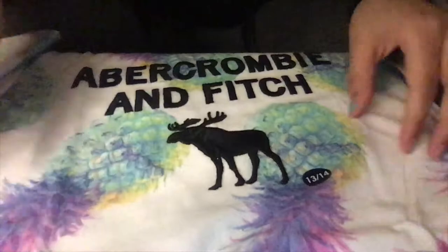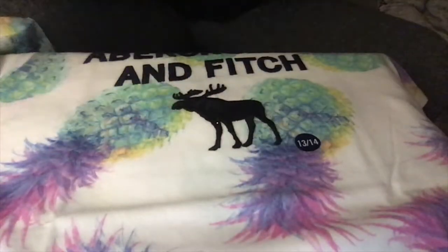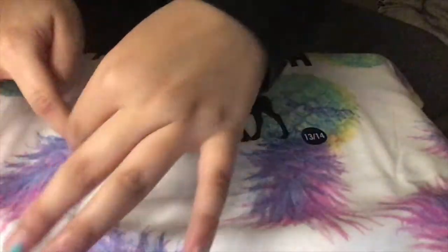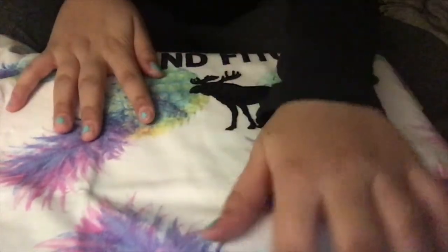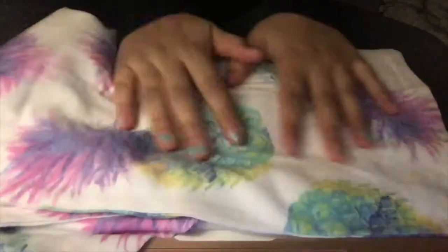Next thing I got is this other shirt, which I thought was really cute because it's all purpley. As you can see in the front, it says Abercrombie and Fitch, and it has a little deer, and I just think it's so cute. I love the pineapple. It feels so juicy, I feel like I can eat it right now. And I love the purple leaves and the yellow and blue combined, it makes it feel so summery. So I just love that touch that they put.